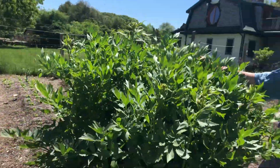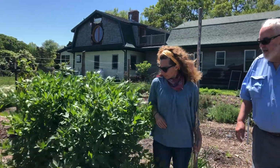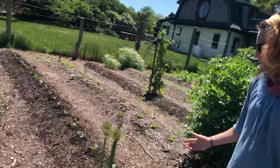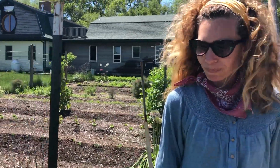This is a lovage plant too. It's growing every week. I bet next time we film it'll be taller than me. The broccoli we planted last week is doing great. It's about double the size of when we put it in.